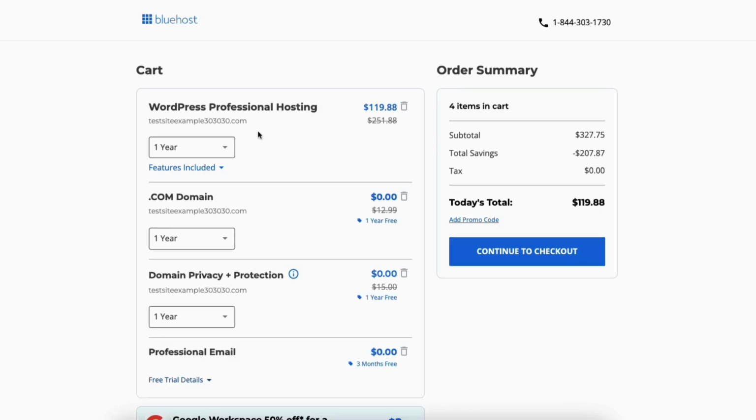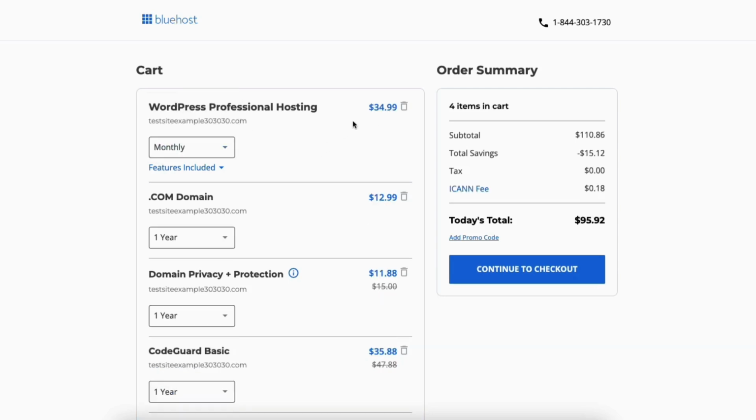The Pro plan you'll get for a total of $119.88 for the 1-year term. If you select the 3-year term, you'll get the Pro plan for $682.40. The monthly option costs $34.99 a month, and with the monthly option, you'll see the CodeGuard Basic add-on has been added and isn't included with the monthly option. It comes free with the 1-year or 3-year term. You can click the trash can icon on the extras if you don't want them.